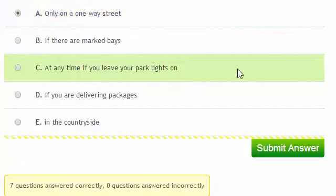Now the exception would be if there are perpendicular parking bays. So that is, if you are parking 90 degrees to the curb, you can turn from the left of the road over to the right of the road into a park. It's just that you're not allowed to park on the right-hand side of the road facing oncoming traffic.